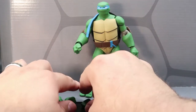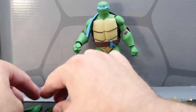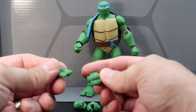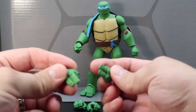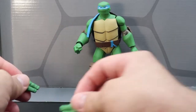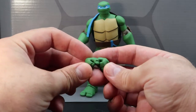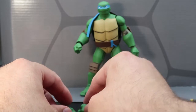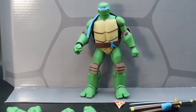Out of the box, Leonardo stands approximately 5.5 inches tall, and with the hands he has on, he comes with 2 additional sets. So he has 3 pairs of hands all together. He has a pair of swashing hands, like if he's doing some Tai Chi, karate hands, striking. He has a pair of holding hands, so he can hold his katanas, and he comes with a pair of fisted hands, so he can get a lot of fighting in.